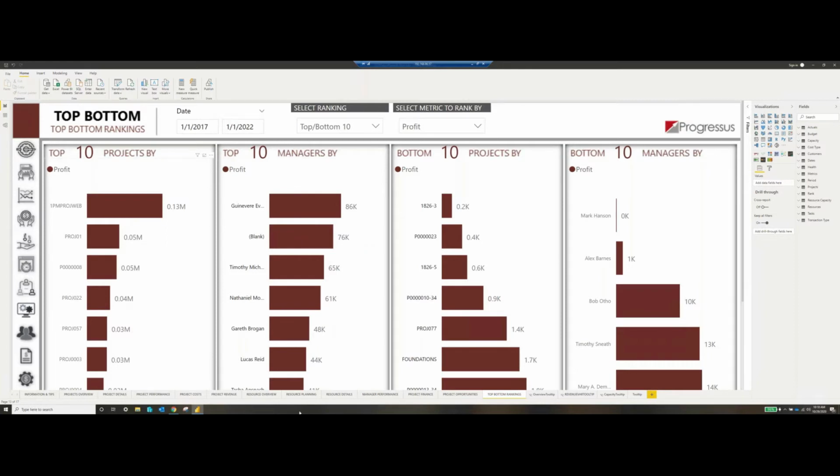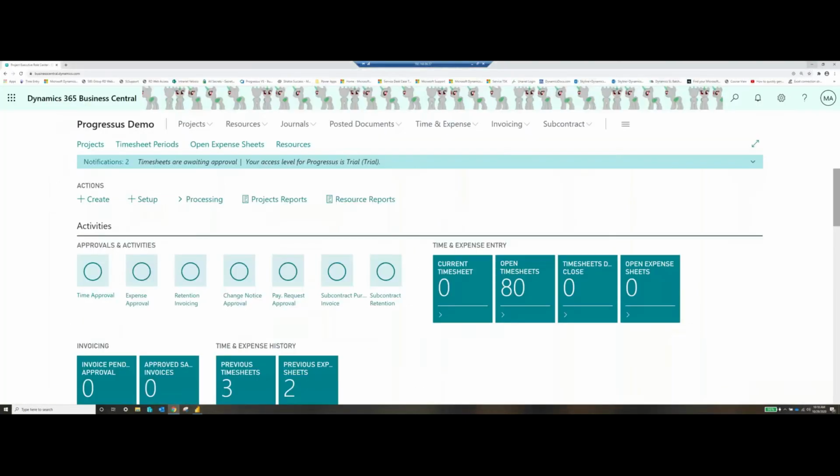Again, there are 13 that come with the product, and about 6 of them are what I showed briefly. So you could definitely get into the weeds and spend a lot of time with all of your data in these dashboards. With that, we are going to go into the actual product now.